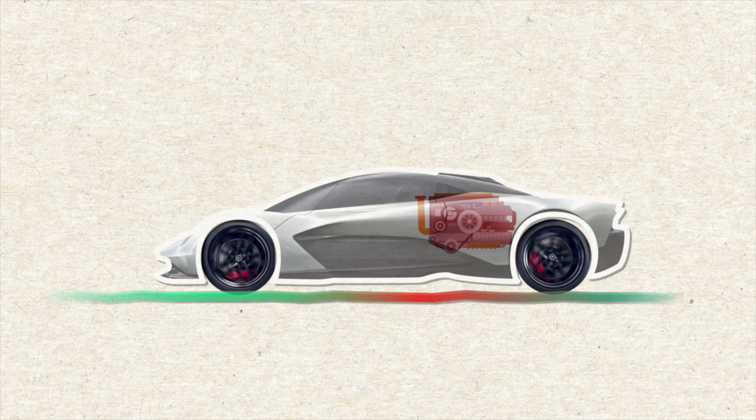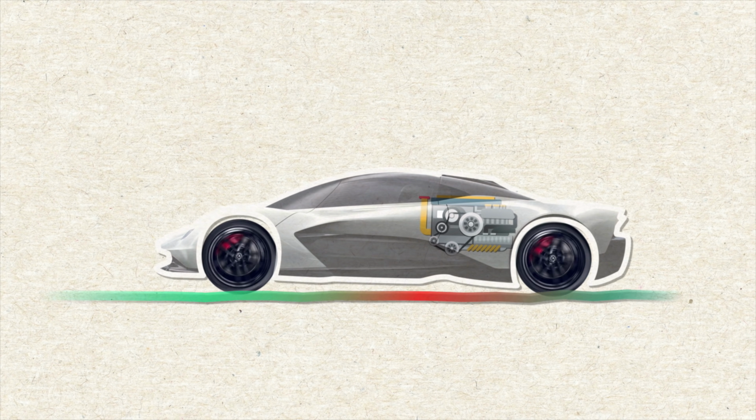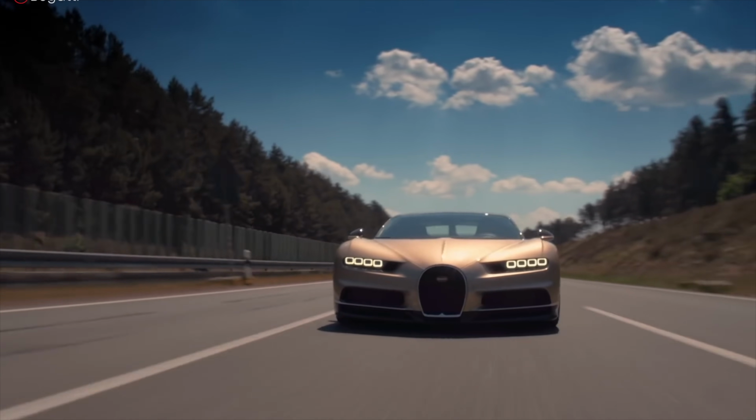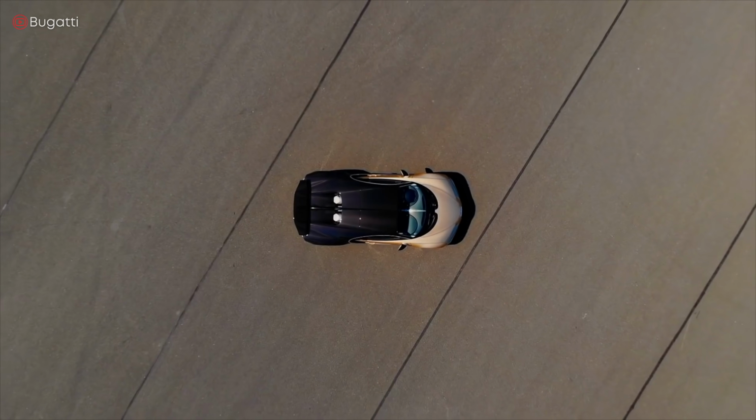Then there's the mid-engine car. With this layout, we now place the engine, which is the heaviest part of the car, between the front and rear wheels. This is the most ideal location in terms of weight distribution, center of gravity, and superior traction. This is what gives the mid-engine car its agility and maneuverability.